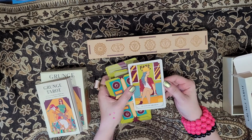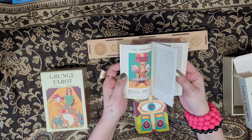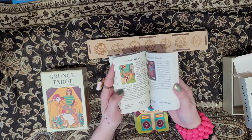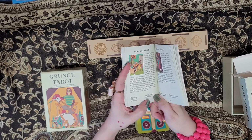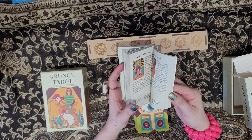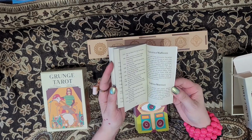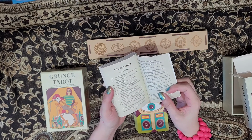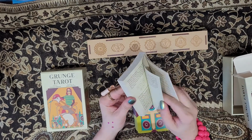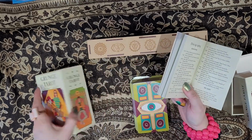Queen of Swords. So it looks like they have pretty good description of each of the cards, and then you have the upright and the reversed meaning, which not a lot of decks have a reverse meaning. And then in the back, oh, it actually talks about, I guess, the grunge characters used on the card.